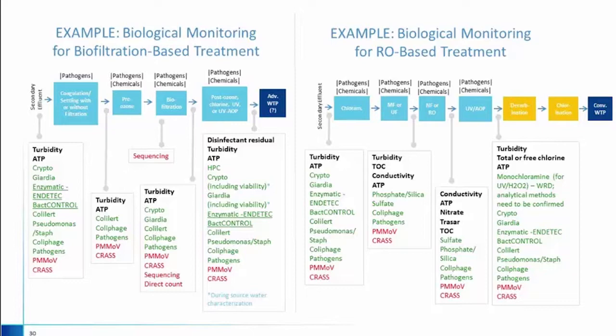So this slide here shows some conceptual strawman monitoring regimes that we are proposing for biological monitoring. Now, these are not final. They're just where we're at, the most up-to-date for where we're at with the project. Once we get the rest of the data in from monitoring at the full-scale facilities, we'll revise these recommendations. And we also plan to develop similar schematics for chemical monitoring. But this just gives you an idea of the overall framework that we're trying to develop.